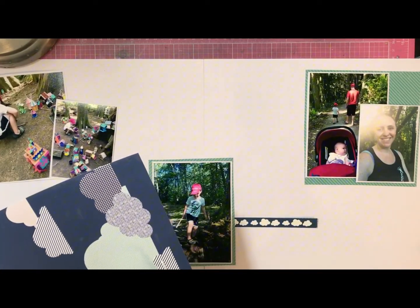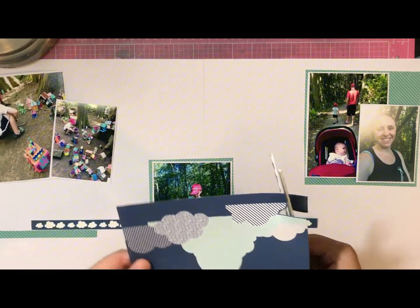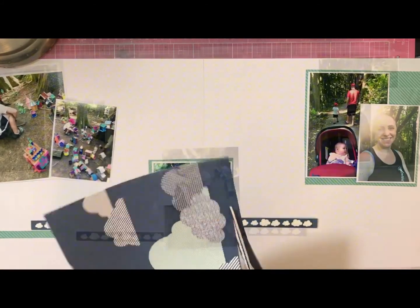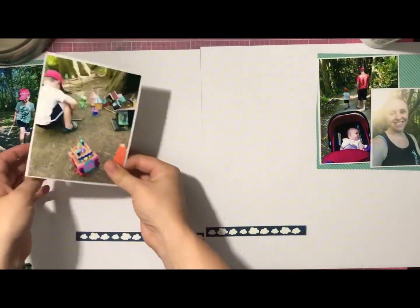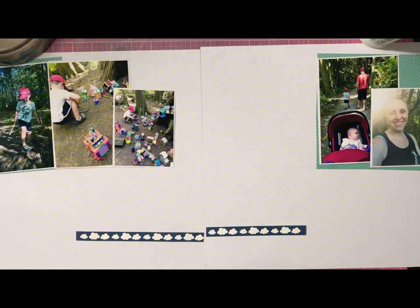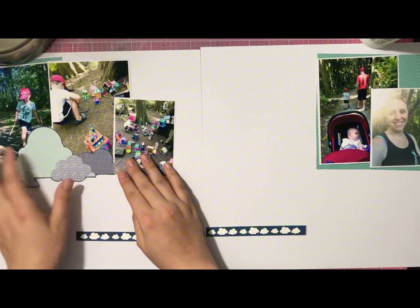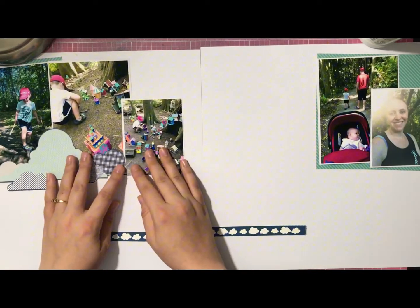I'm going to combine that with the left-hand side, because those are all photos of Jackson. And I'm just going to cluster them together and then use these fussy cut clouds that I used from the pattern paper. It's a Chamel piece of pattern paper, and just kind of cluster it together, and it kind of forms the same type of idea. So I really love that.